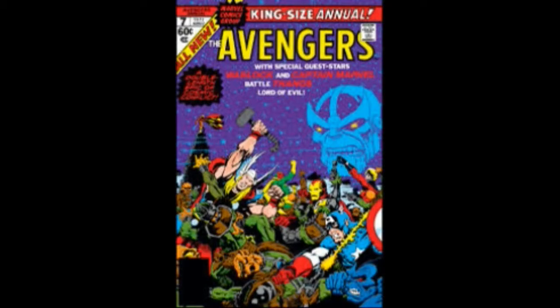And I will tell you about these two and what his motivation was for the first time he was trying to collect the gems. The next two we are going to cover is the Space Gem and the Reality Gem. They both appeared in Avengers Annual number 7 in 1977, and this would actually be the first time that all the gems would be seen together.